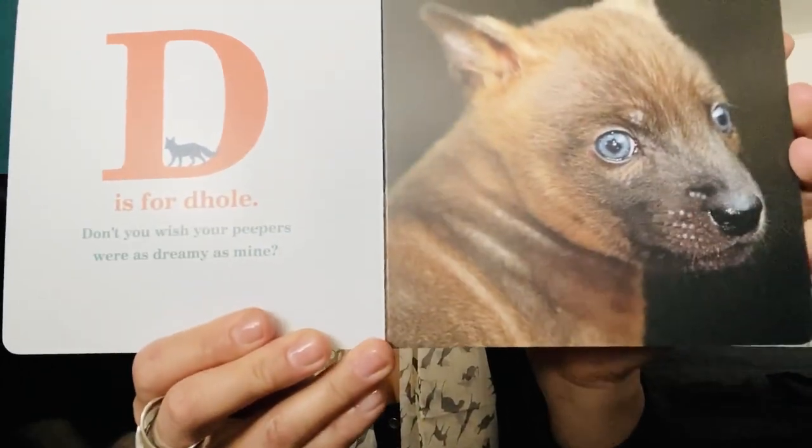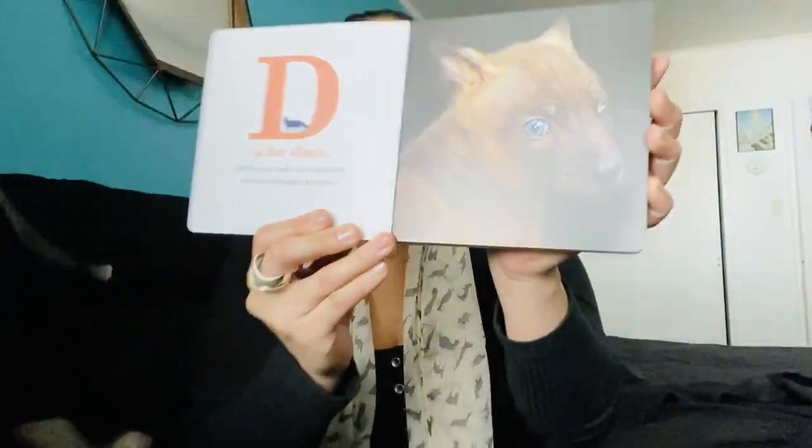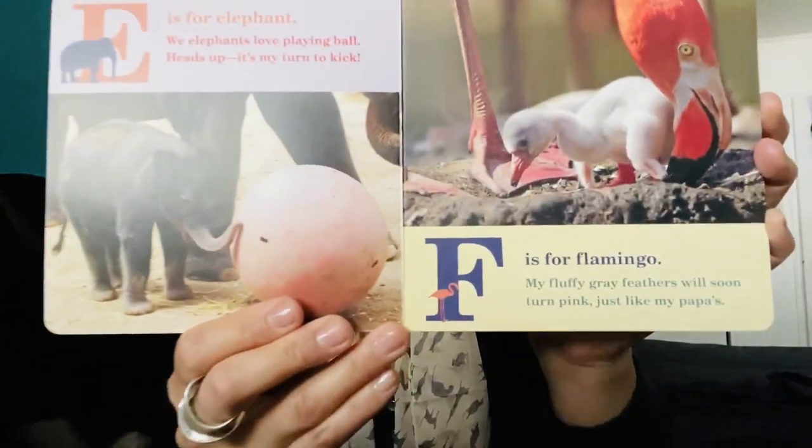D is for doll. Don't you wish your peepers were as dreamy as mine? E is for elephant. We elephants love playing ball. Heads up, it's my turn to kick. F is for flamingo. My fluffy gray feathers will soon turn pink, just like my papa's.